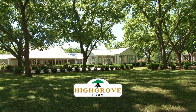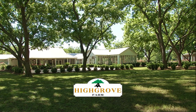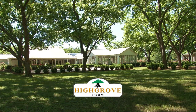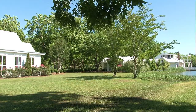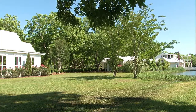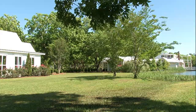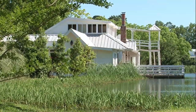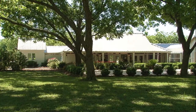Highgrove Farm was born and developed with the conviction of two people who valued home, family, and the stability of both. Our family was blessed many years ago to purchase the pecan orchard known today as Highgrove Farm, and we also understood the stewardship of maintaining this beautiful property. We began our family at Highgrove Farm with a daughter and then a son.